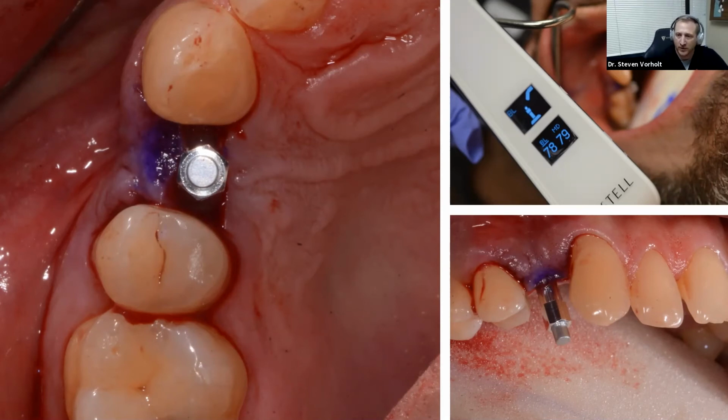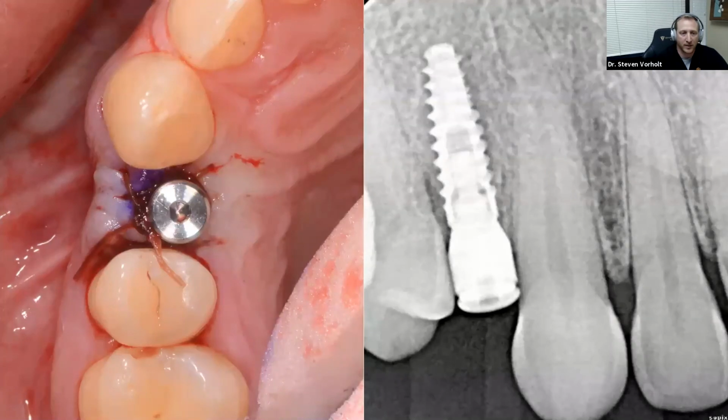Not something we were interested in doing in this surgery, but we were very happy with those readings, nice and tight, went in at about 60 newtons torque. So we decided to immediately place our healing abutment, and we pushed the tissue to the buccal. So we gained a little bit more tissue thickness on the buccal there.